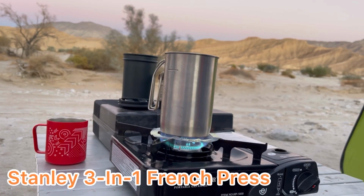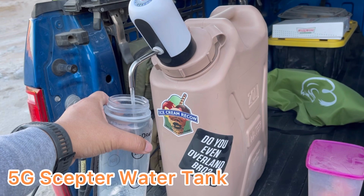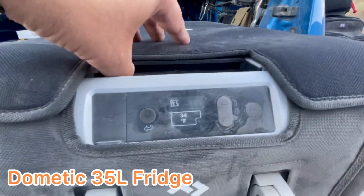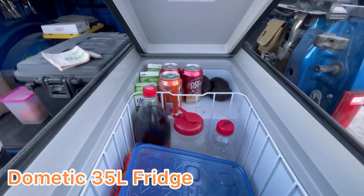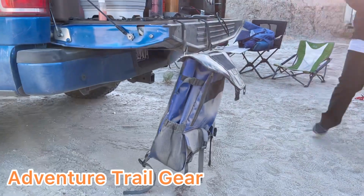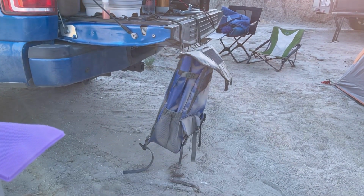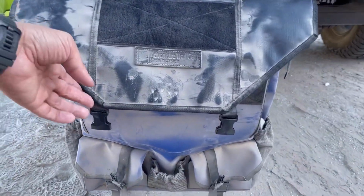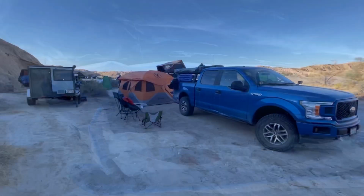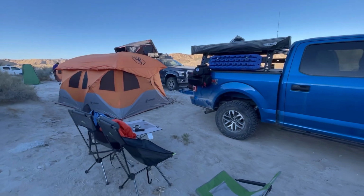Let me take a few seconds to highlight some gear. This tailgate trash bag from Adventure Trail Gear is one of my favorite pieces of gear. It unclips from the bottom and hangs vertically, so you can actually use your trash can. Let's take a quick peek at everyone's sleeping quarters.